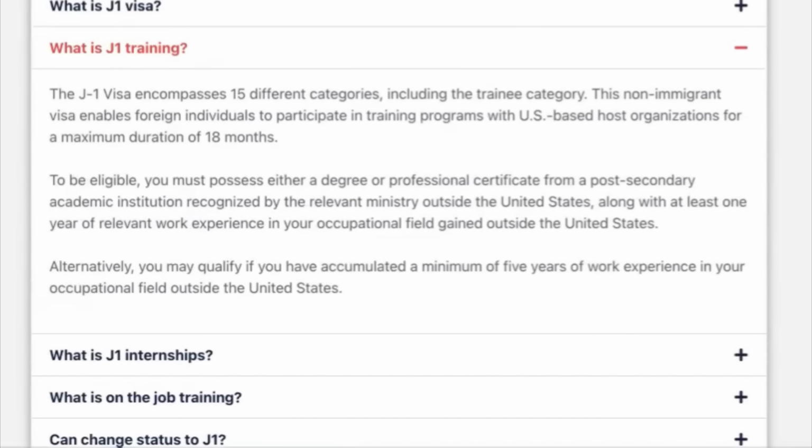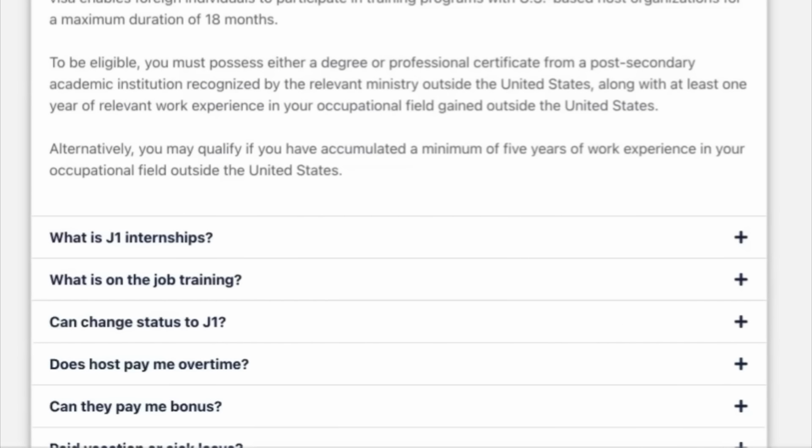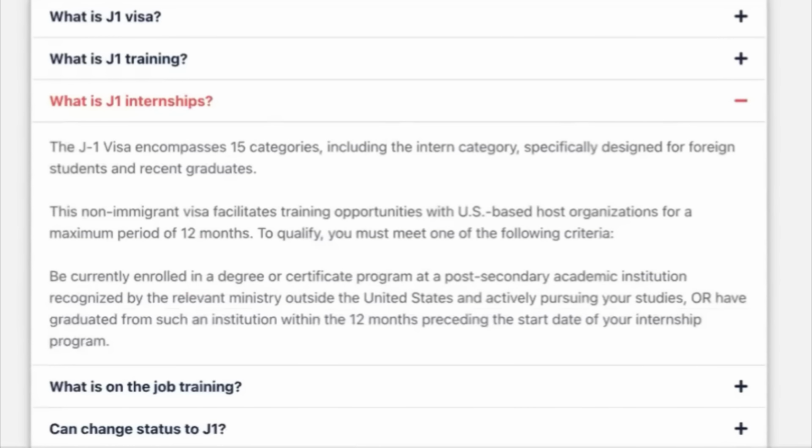What is J1 training? The J1 visa encompasses 15 different categories, including the training category. This non-immigration visa enables foreign individuals to participate in training programs with US-based host organizations for a maximum duration of 18 months. To be eligible, you must possess either a degree or professional certificate from a post-secondary academic institution recognized by the relevant ministry outside of the US, along with at least 1 year of relevant work experience in your occupational field gained outside the US. Alternatively, you may qualify if you have accumulated a minimum of 5 years of work experience in your occupational field outside the US.